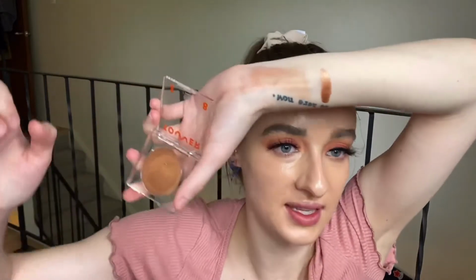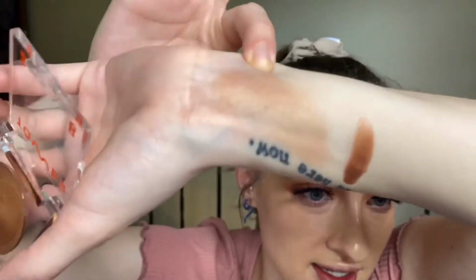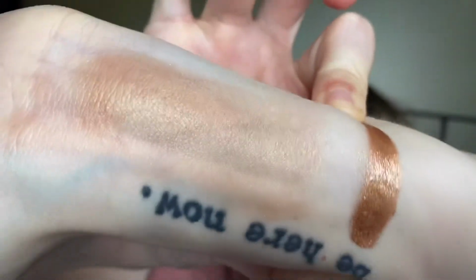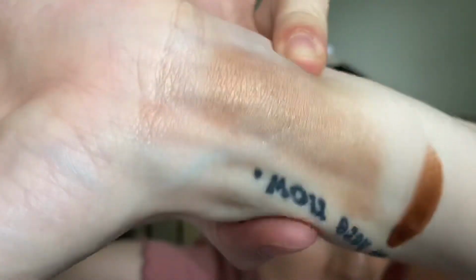So this is basically what it looks like blended out roughly with my fingers, and this is what it looks like just swatched. Look at how pigmented that is. It is so metallic. It's insane. Look at that pigment, and I barely touched it, but it blended out so beautifully. But it's not too shimmery where it's glittery or looks really unwearable or unnatural for an everyday look.